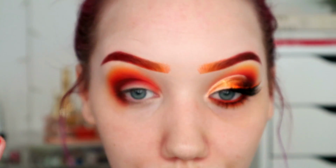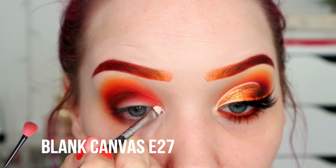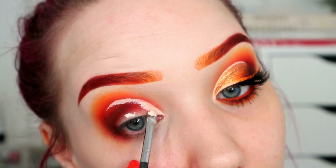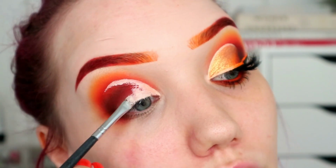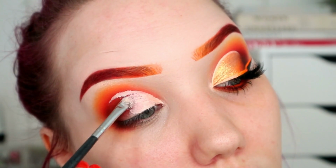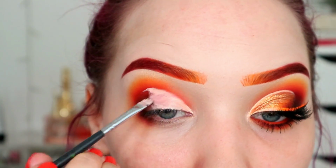Right, and then the orange. I added more when I put my cut crease on, which I'm gonna do right this second. So I'm using my ABH eye primer, as always. And I'll fill this in. I'm not going to bother wiping away and filling in and cleaning up, because I'm going over with a super textured metallic and you don't really notice a build up underneath, so I'm just saving myself some time.